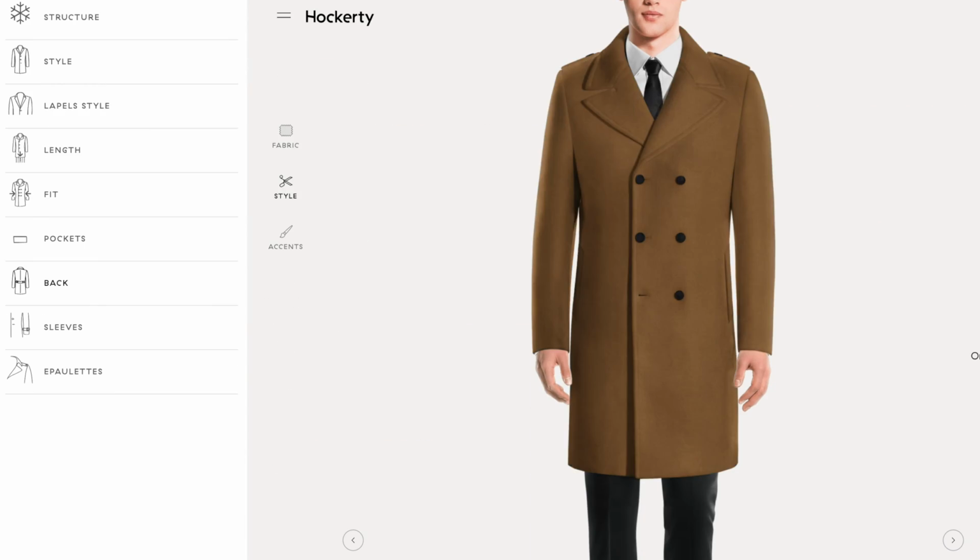I absolutely love this coat and I think the color and the lapels look amazing. In my opinion, the best colors would be either navy, brown or grey.